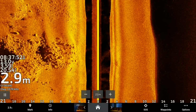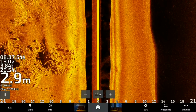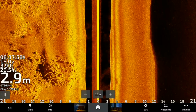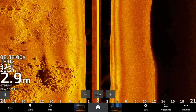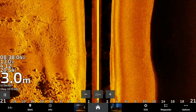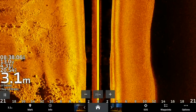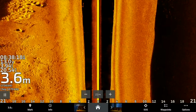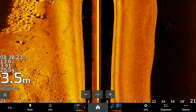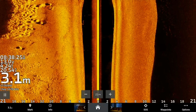So the thing is with these threadfin, they're always moving around, so you can be sitting on fish one minute and then they're totally gone the next, and knowing where they're moving and why is always the hardest part. It can be frustrating, but it's worth it when you get them. A couple of bits and pieces just under the boat there. Don't know if that's much worthwhile looking at. Yeah, we've only got 3 meters.